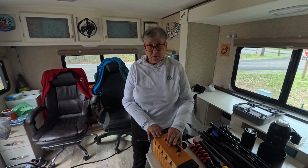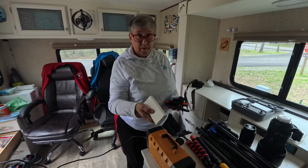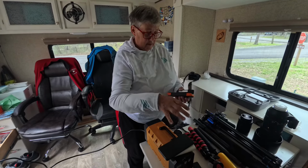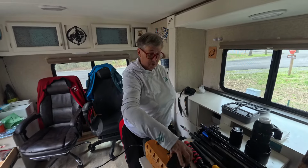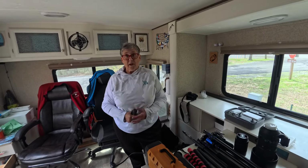We're charging it right now because we're going to do some boondocking. And then we also have this power bank for cell phones and whatever. We have this power bank. And then we have the solar power bank that we're taking with us. So that's just some of the extra solar power items that we're taking with us. So I just wanted to throw that in there and show you.